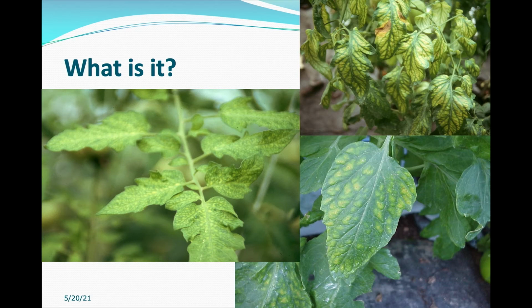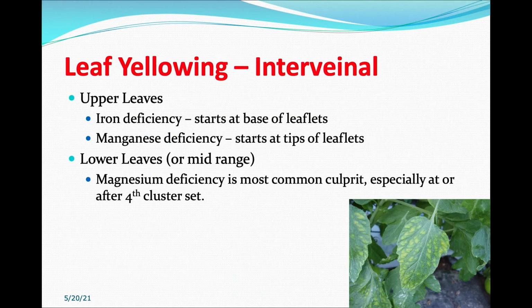Okay, so we're going to talk about different kinds of yellowing, and I'll try to keep this organized so it doesn't blur up in your head. The first type is interveinal. Interveinal means between the veins. So the veins are green, the space between the veins is yellow. Interveinal chlorosis is what it's referred to.